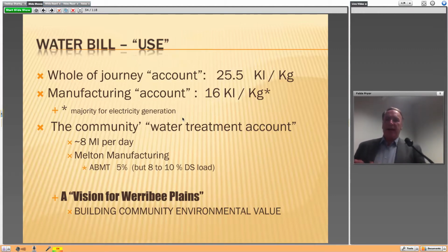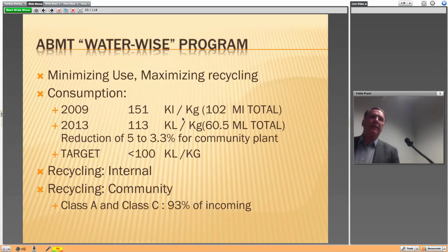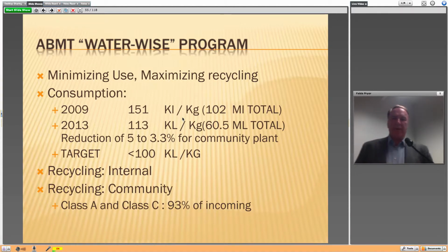ABMT is located in this regional area, and there they've got limited infrastructure resources as far as water supply and water treatment of the effluent and so on. And this is important. ABMT was a participant in the Vision for Werribee Plains project, which is trying to improve environmental value in the area in which Melton is located.